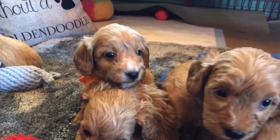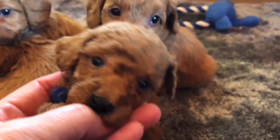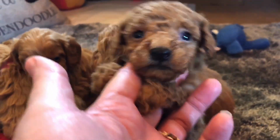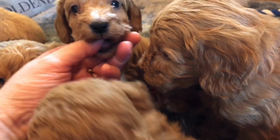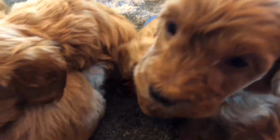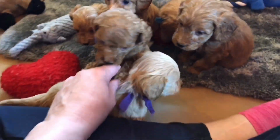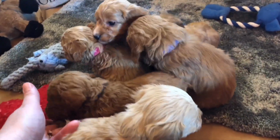Little guy has one tooth right here on this side. You're not going to let me see, are you? So as we get some teeth, they're going to start their hard kibble, because they're still getting gruel right now. Just because they start hard kibble doesn't mean we're going to take the gruel away. We want them to have all that nutrition, especially during the time of weaning. We do not want to take any nutrition away.